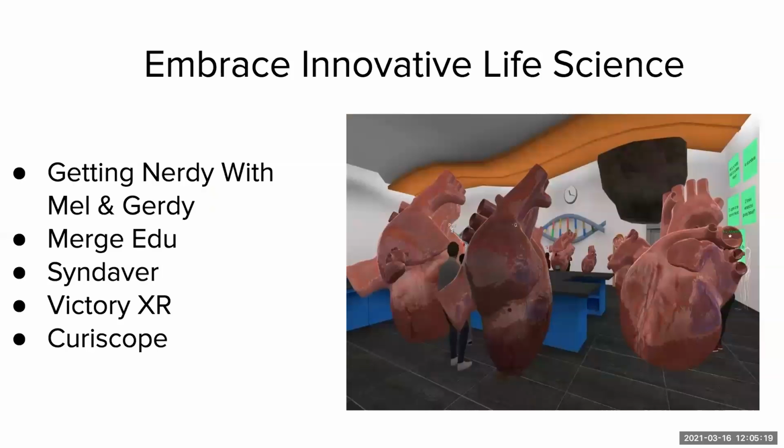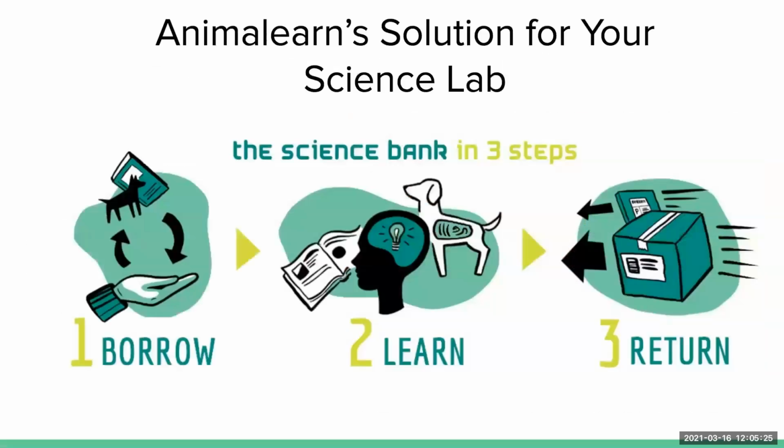Here are just some of the companies that offer the technology you need to create an innovative dissection experience for your students. Animal Learn offers a free loan program called the Science Bank, which allows educators to borrow animal models, technology, and much more for all of your life science needs. You can also find all of the resources mentioned here on the sciencebank.org under online dissection resources.